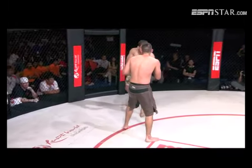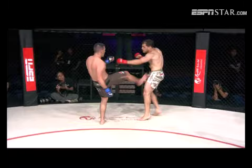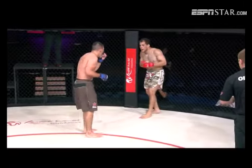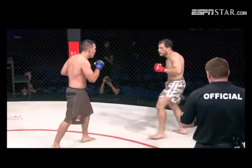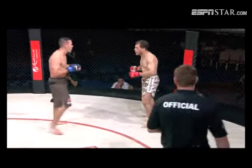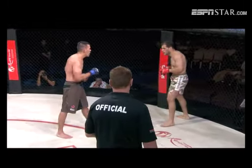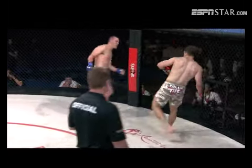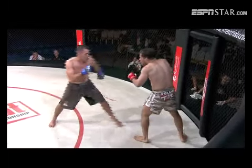Himura hasn't, to be fair, ever looked in real trouble, though. Just about been able to handle himself and make those advances to the canvas that he wants. Oh, that was a good kick. It landed flush on the side of the jaw. Wasn't quite the heaviness behind it to take him down, but it was very crisp. The judges will have noted that, you can be sure. Another one comes in, but it's blocked away by Himura's left arm.